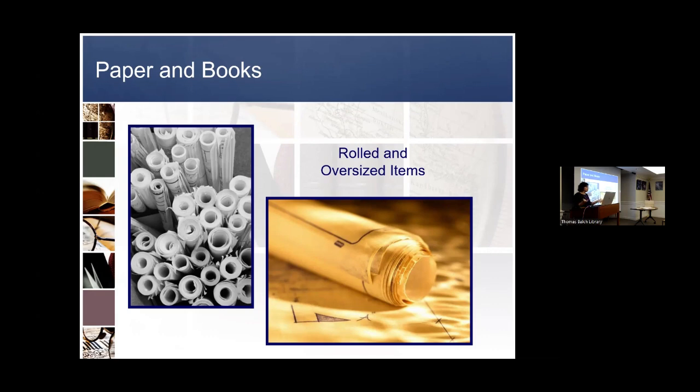Maybe put some folders or something underneath to protect it. They sell book weights, but you don't need book weights. You can use anything kind of heavy, like a dictionary, something a little bit heavy to weight it down. After a few days, it should be flat, and then you can put it in a folder and store it in your at-home map case or wherever you want to keep it.